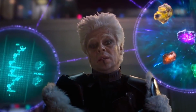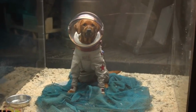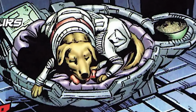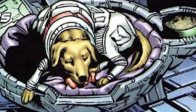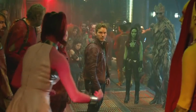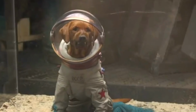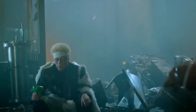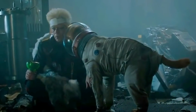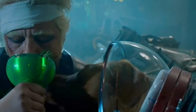Sticking with the Collector's acquisitions, we are treated to an odd sight in one of the glass cages. A dog dressed up as an astronaut. Marvel maniacs will know this hound to be Cosmo. The head of security at Nowhere, Cosmo is a psychic-powered pup. This good boy closely works with the Guardians in the comics. Volume 2 nicely encapsulates the rivalry between him and Rocket by having Cosmo growl at the trash panda from behind the glass. Besides an end credits scene, more on that later, where Cosmo licks a sulking Collector, he hasn't been seen or heard from since.